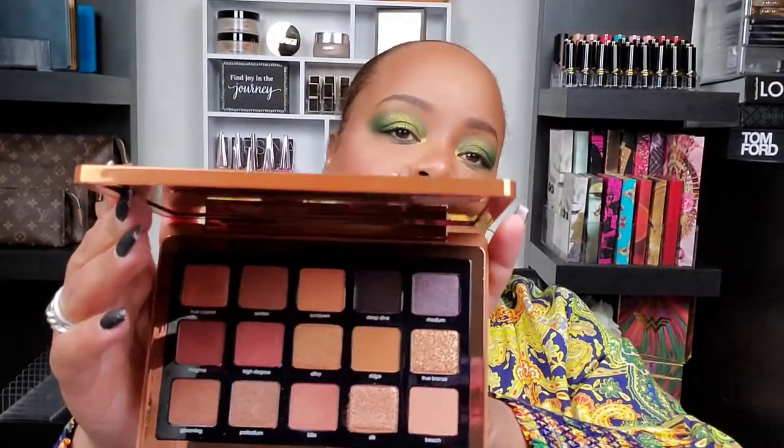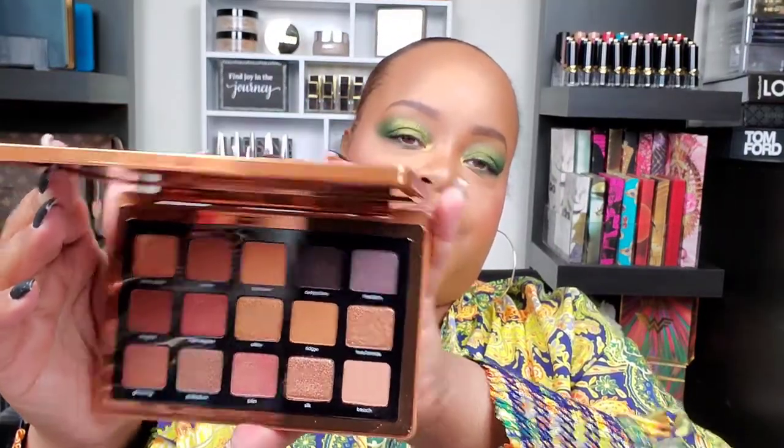I'm not telling you that it's not a great formulation. It's Natasha Denona, right? I had no issues with performance or anything. But when you have all of the large ones, I'm like, okay, I got this, but what am I using it for? So I haven't really touched it. I mean, it's dirty because it crumbles up a lot. I might have used it 2 times as well, maybe. And I left it alone.